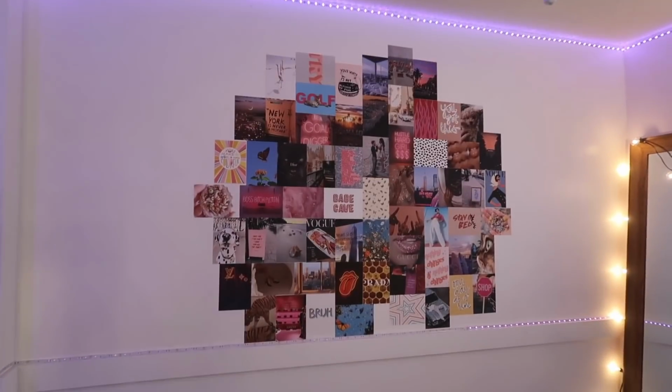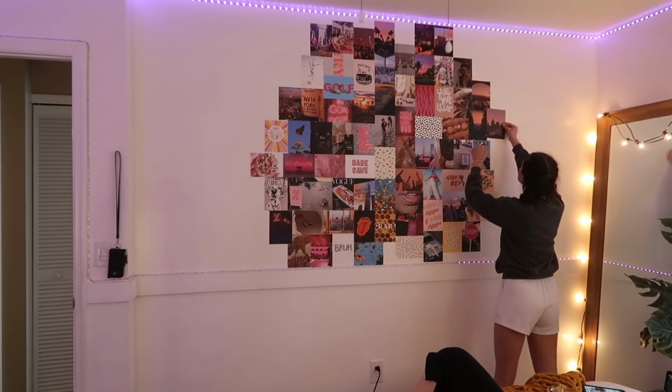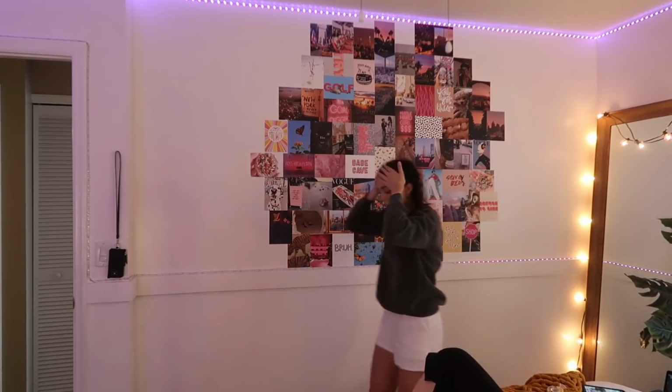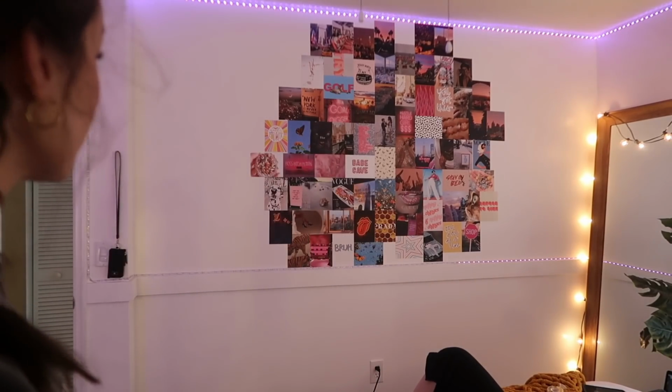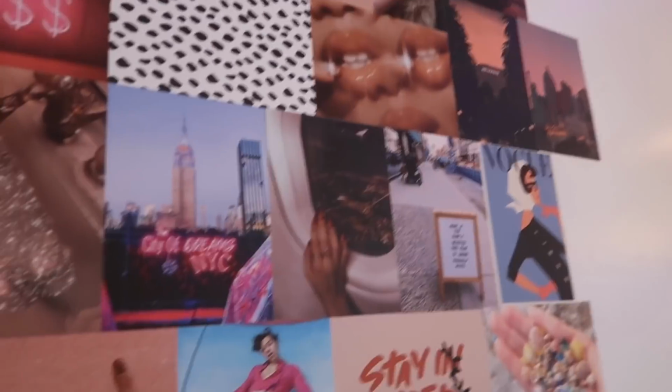Here's what I've done. I'm hanging the last 2 pictures. Looks pretty good. But this is obviously finished. I love it. I think it's so cute. I don't think I'm gonna add more just because I think this looks good.